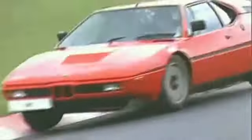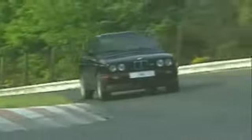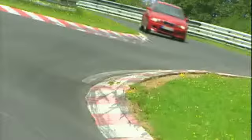For 35 years, BMW M has put every one of its new vehicles to the test on this unforgiving ribbon of asphalt. So the Nürburgring is very brutal to the car. If you have one weakness in the car, you will see it very, very quick at that track.